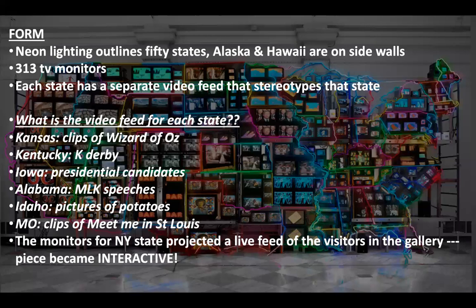The Kansas clips of Wizard of Oz, I grew up in Florida. So when I told my friends in high school that I was going to go to college in Kansas City, they didn't know that was Missouri. They all just thought I was going to move onto farm fields. So these are just ideas that we have in our head if we've never been to these places.